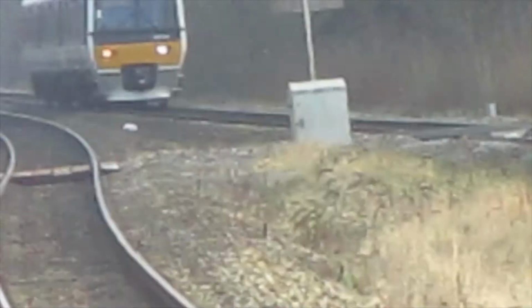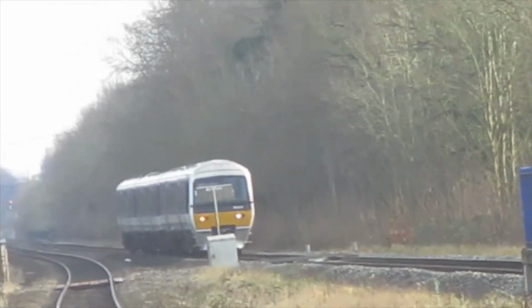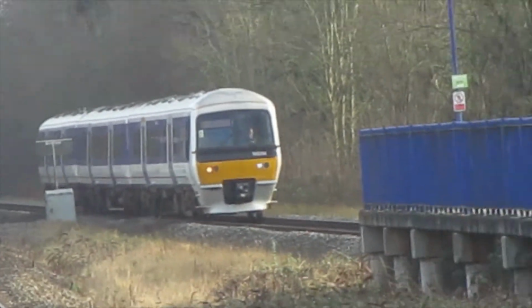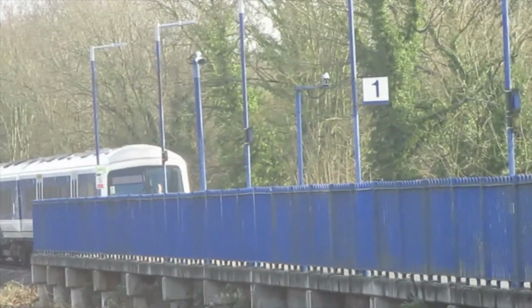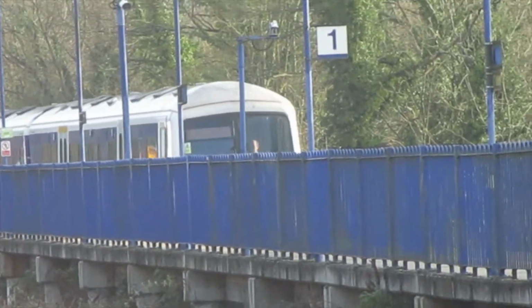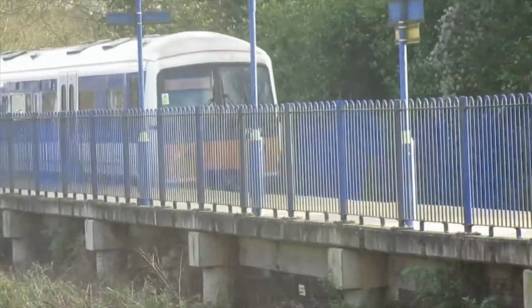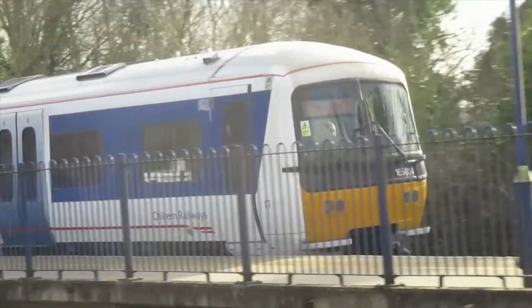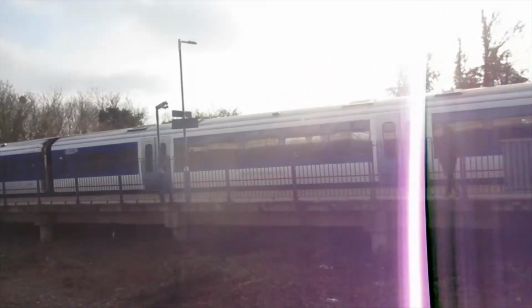Then now coming in is the 12:23 Chiltern Railways service from London Marylebone to High Wycombe, and it should be 165034. I saw earlier at West Ruislip that I think it is. Yes, it is 165034. The sun's going to get in the way here. Pretty busy, not as busy as our one though.